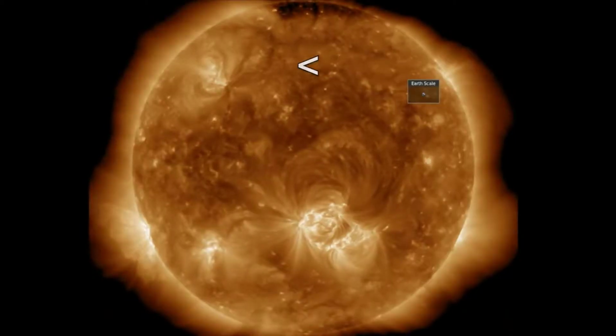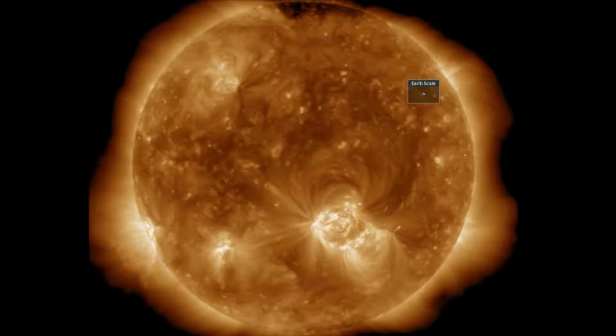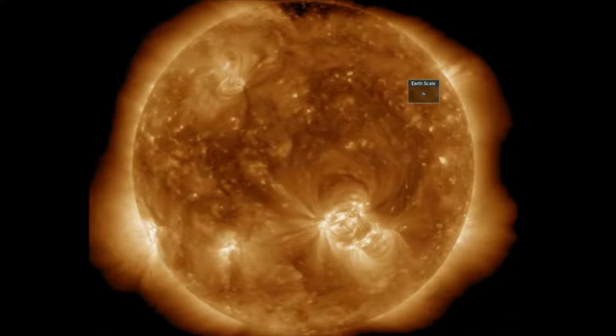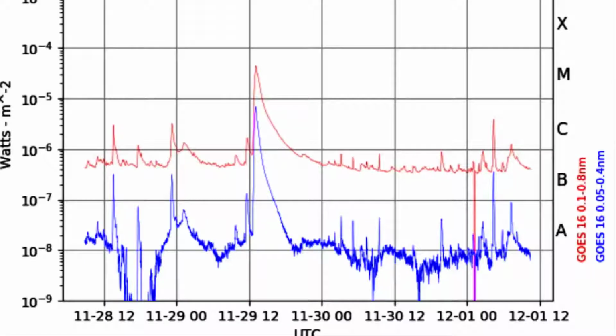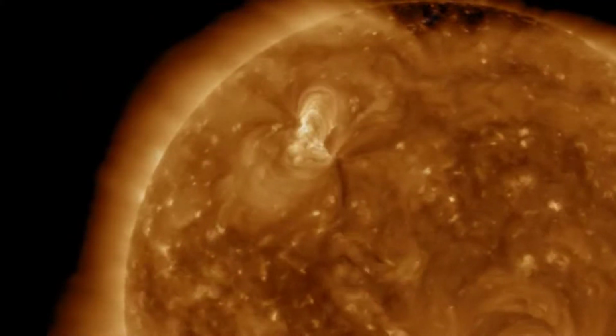Eruption is coming on the northern active region. It was a traditional field lift and current sheet collapse releasing the outer plasma. It was a flurry of C-class events this morning, much less powerful than what we saw in yesterday's show, but this one was on the Earth-facing half of the Sun.